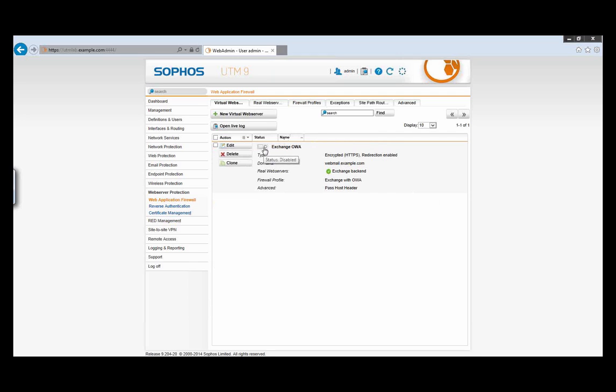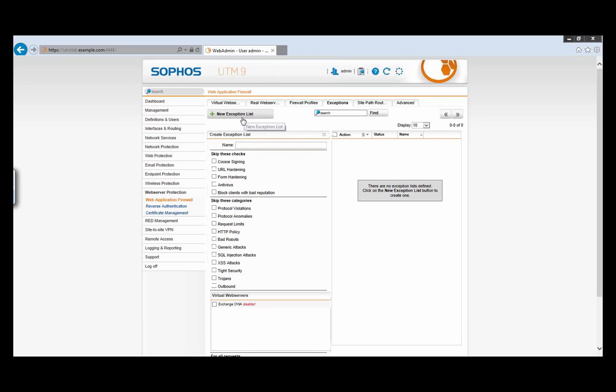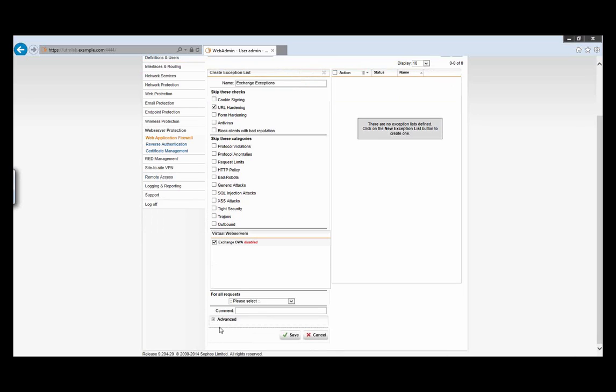And then before I click this little slider to enable my Exchange OWA, I have a couple of things that I will need to look into before I can do that. So one of the things that we will need to do is we'll need to go to the exceptions and create a new exception list item. I will call this one Exchange Exceptions, and here what we're going to do is we will skip URL hardening for specific paths because we found that due to the nature of the traffic that Exchange uses, there are certain false positives that might occur if we do not skip URL hardening for all directories below /OWA because of the dynamic URLs being used. So how are we going to select which paths should be skipped?